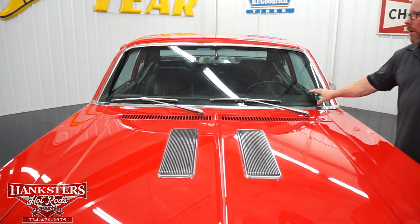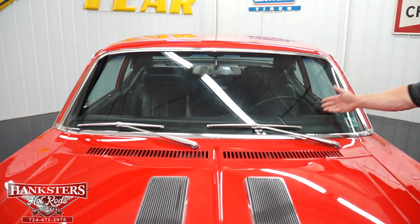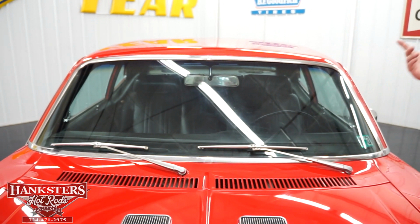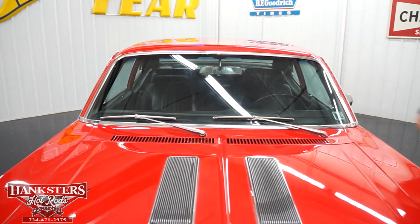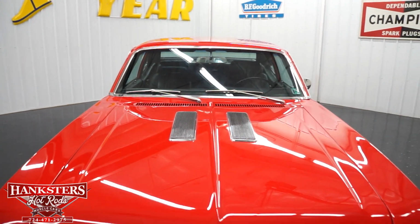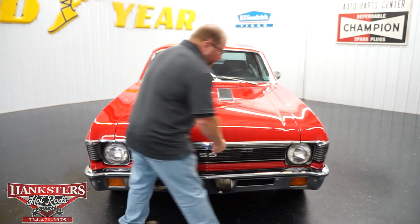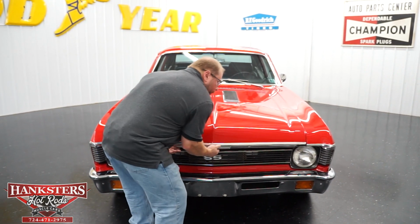The glass in this car, as far as the windshield, you can see that's in great shape, no chips or cracks there. And again, the molding around the windshield in great shape. And again, a nice set of classic style windshield wipers for the car. Now we'll go ahead and open our hood up, and then we can talk about the engine and the rest of the driveline here.